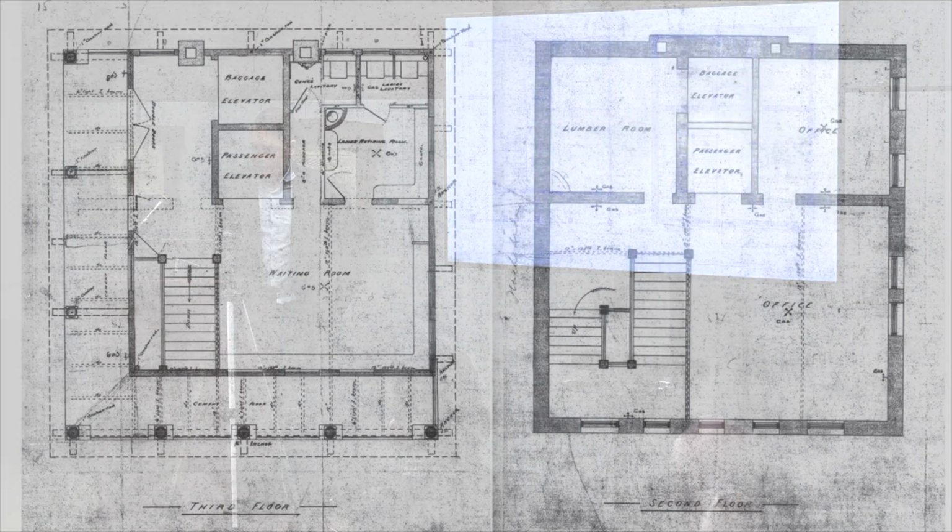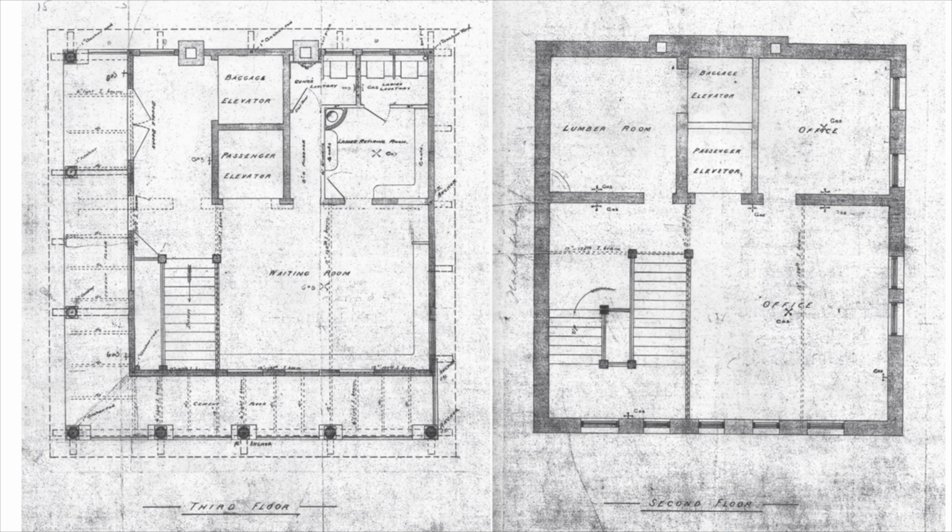Taking a look at these historic plans that we have here, you'll see that there were 2 elevators that were located in the building. And so at this time period, it must have been great to have these steam-powered elevators. One was used just for baggage going up and down, and the other one was used for passengers to bring them up to the platform level.